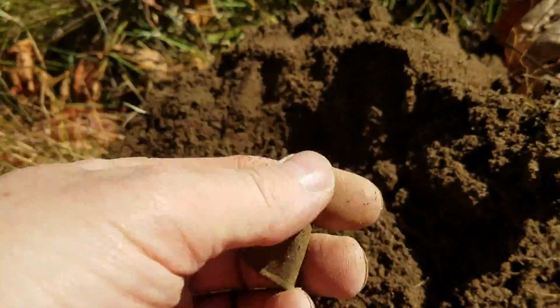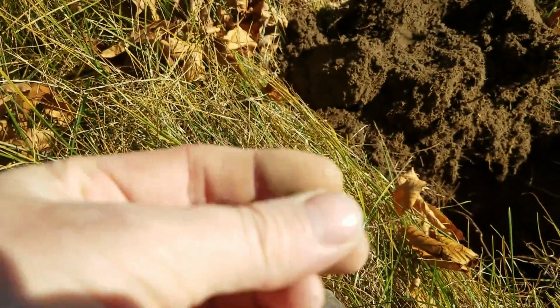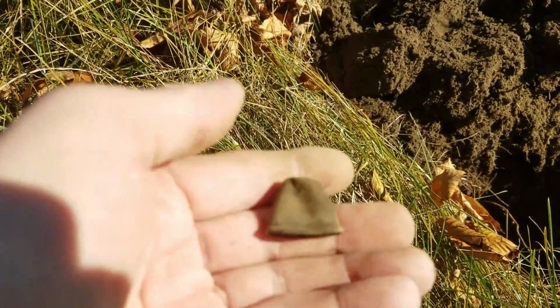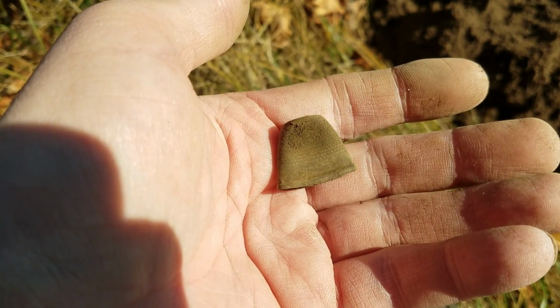This area that I'm in right now, tall grass, it's where I specialize lately, but man, there's a lot of nails, a lot of iron in here. It's like somebody took 100 boxes of nails and just scattered them everywhere. It's really hard. But I pulled out a thimble and I am very proud to have it.